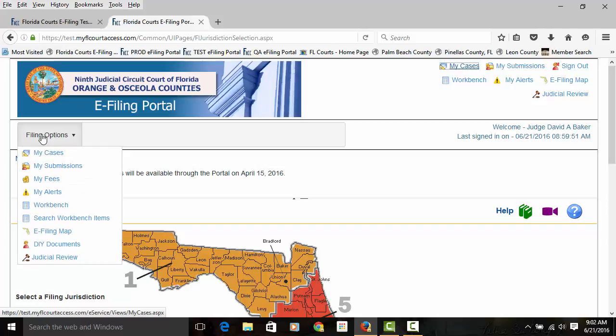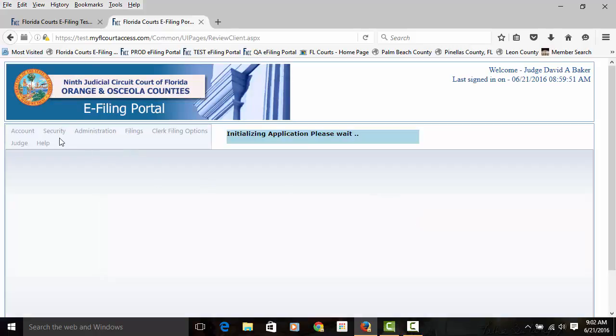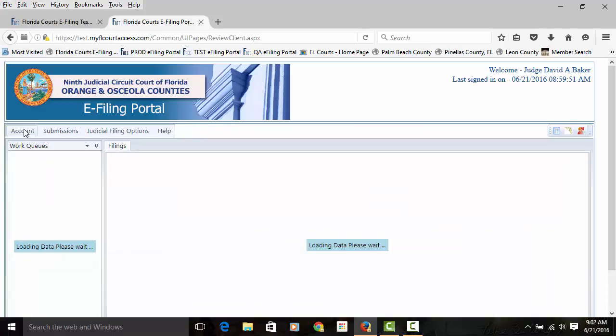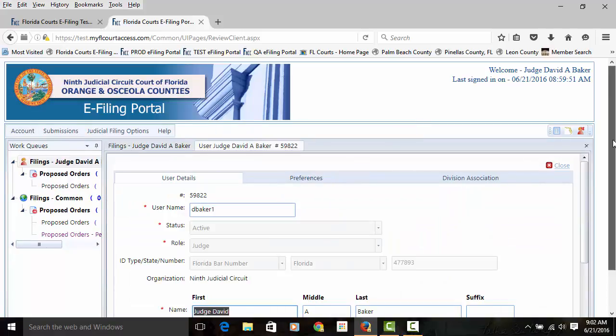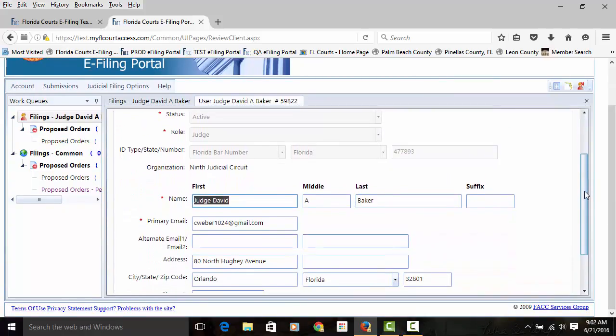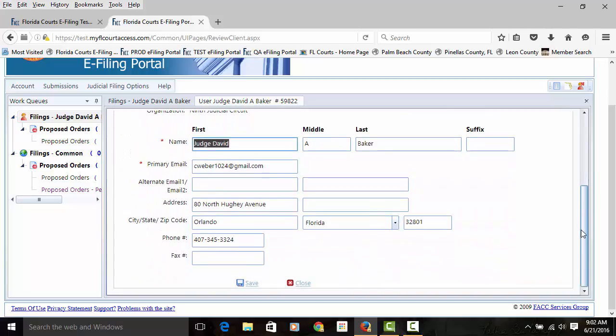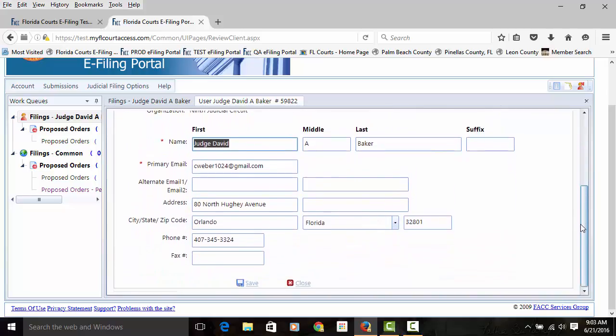To access your profile, you will need to go to the judicial review side, and then you would need to go to the account menu, My Profile. On your profile, the user details contains all of your information. You may update or change the fields that are available, which are your name fields and the primary email address, as well as your physical address.